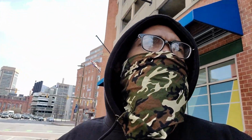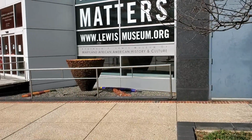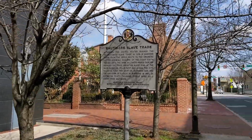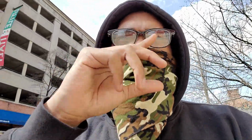If you don't know where this museum is, it's actually on Pratt and Presidential Street. And this is a museum of Black history. Well, specifically, Maryland African American history and culture. So as you can see, here's a notice about the Baltimore slave trade. And I don't know if they're gonna have anything in there about it, but here's a fun fact. Harriet Tubman is actually from Baltimore. But yeah, we're gonna go on ahead, walk in, see what's up.